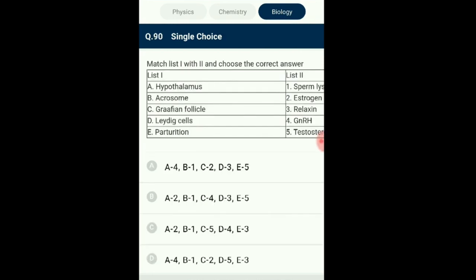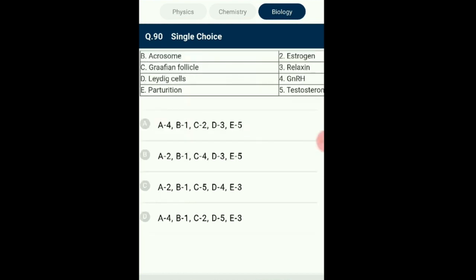Question number 90, the last question. Match the column 1 with column 2, choose the correct answer. Hypothalamus, GnRH; acrosome, sperm lysins; Graafian follicles, estrogen; Leydig cells secrete testosterone; parturition takes place with the help of relaxin enzyme. So the correctly matching option is option D.